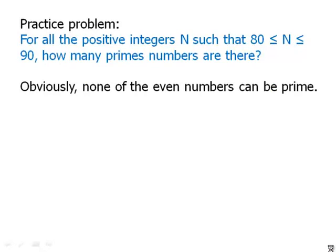So here are the odd numbers in that sequence. Obviously 85 ends in a 5. It's divisible by 5, so we can eliminate that. Well, now you may know that 81 is 9 squared. So it's divisible by 3, it's divisible by 9, so that's obviously not a prime number. If we use our divisibility tricks, we can check for divisibility by 3. 8 plus 3 is 11, not divisible by 3.